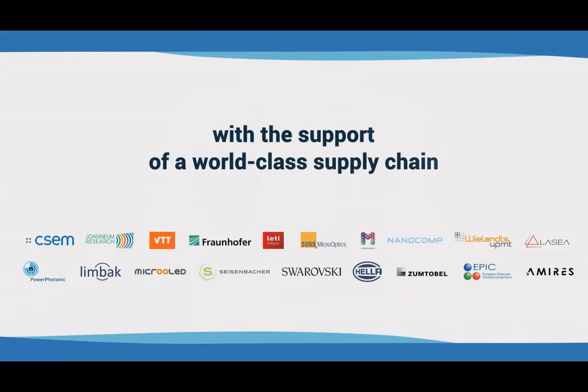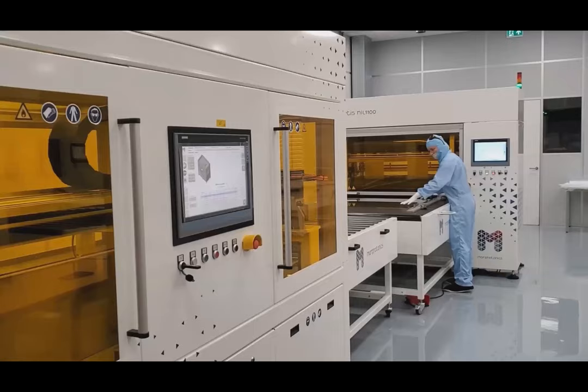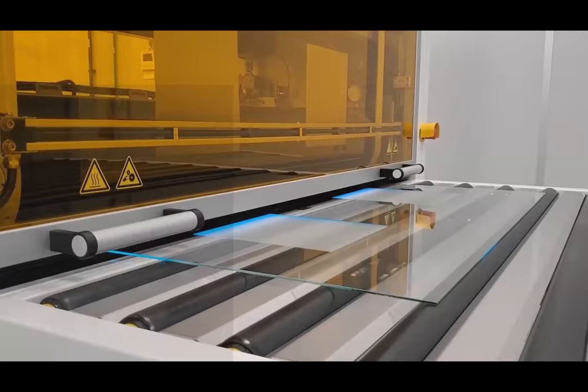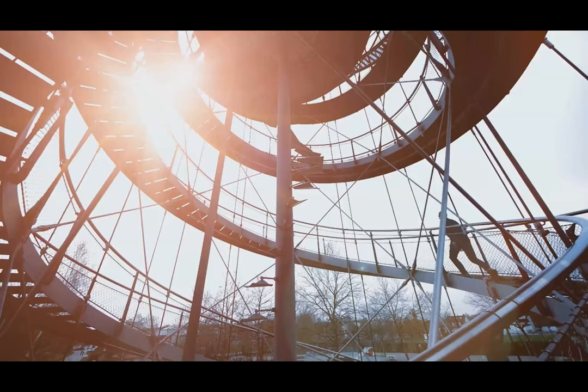We can take you from design to prototyping and into pilot production. For full product lifecycle, including design, modeling, origination, tooling, and manufacturing services. Some have already paved the way by integrating freeform MicroOptics into their product portfolio. Are you ready to take the next step in your product development?